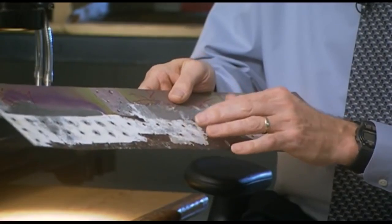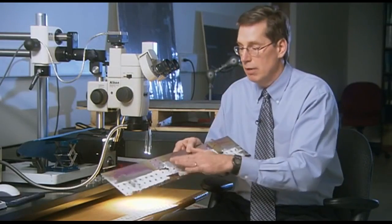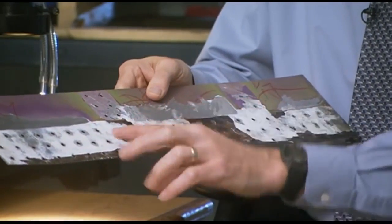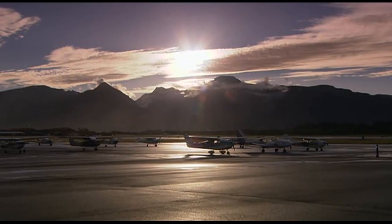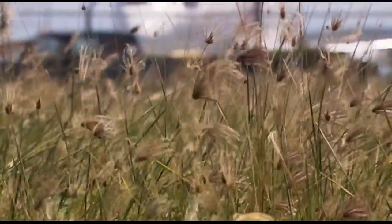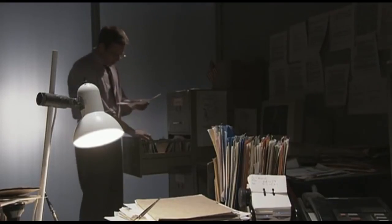You can see now where the dark material is the epoxy that was used to bond the two layers of the lap joint together. The white material you see here is corrosion damage of the aluminum fuselage skin. The Hawaiian climate is great for tourists, but it's tough on airplanes. The ocean air is humid and heavy with salt. It can corrode even industrial epoxy.